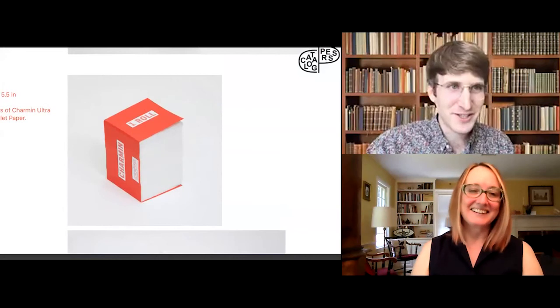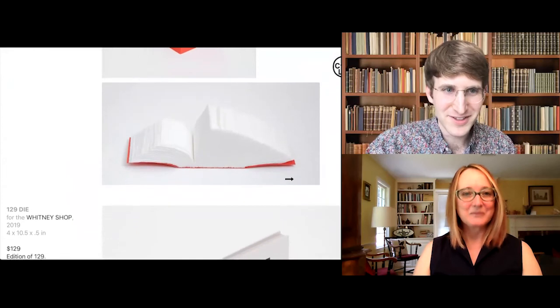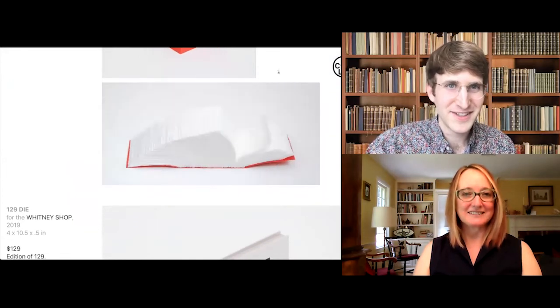All of my books are made in relatively small editions, small numbers. And I only made one copy of this book because my partner wouldn't let me use any more sheets of the toilet paper, because it was running low. So this is it, one roll, 285 sheets of Charmin Ultra Strong. Perfect. It's a perfect memorial of a lot of people's beginning of the pandemic. Exactly.